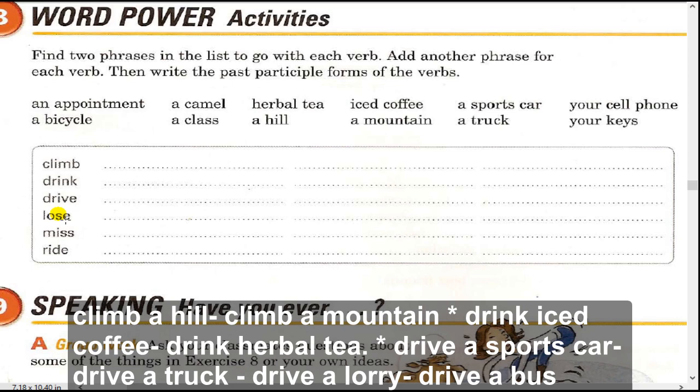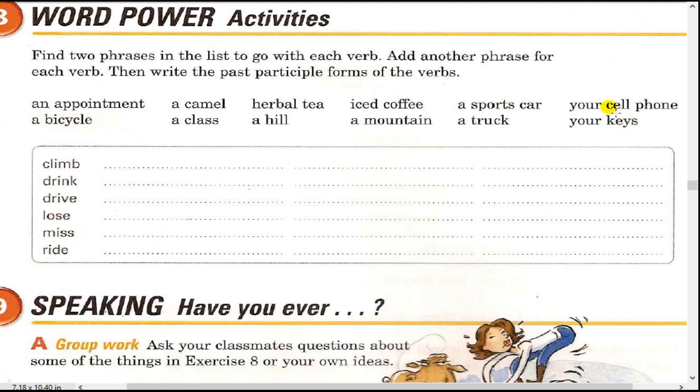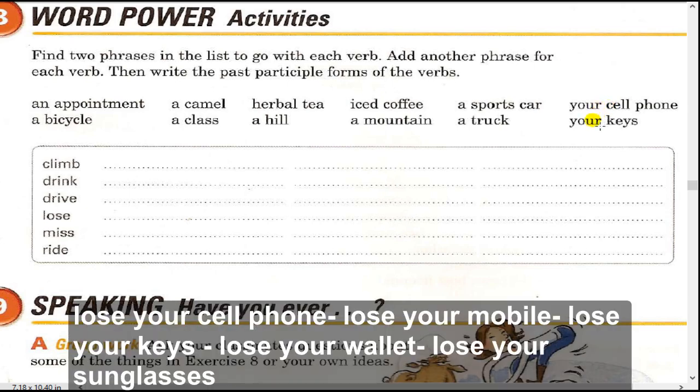Lose your cell phone. Lose your mobile. Lose your keys. Cell, E-A in American. Cell phone. Lose your cell phone. Lose your keys.